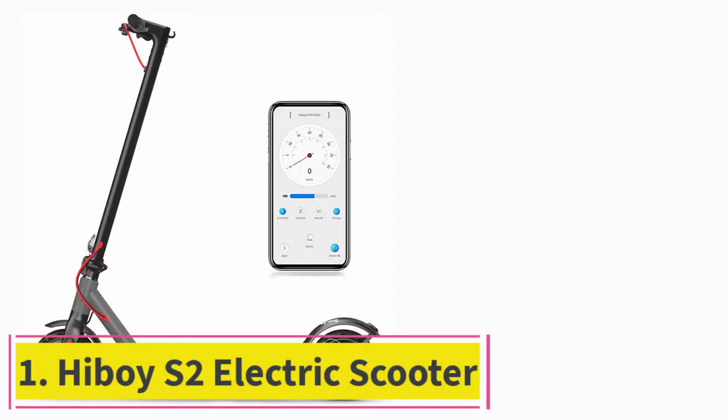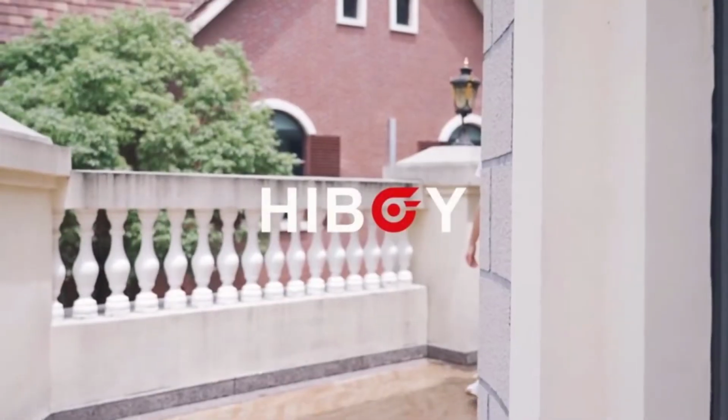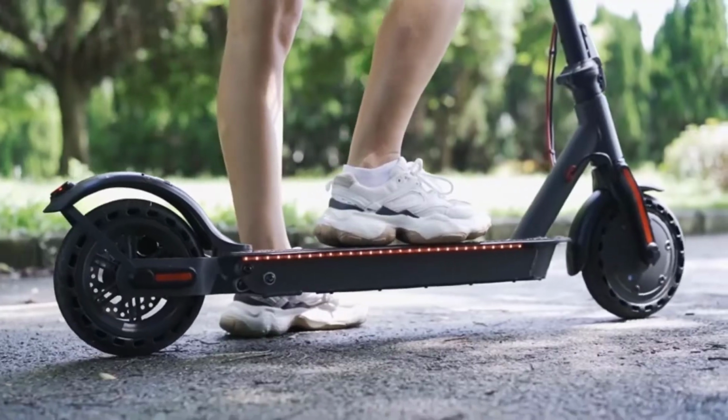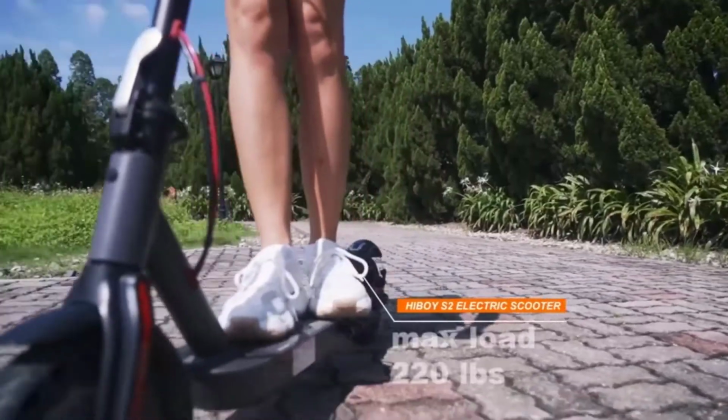Starting at number 1. Highboy S2 Electric Scooter. The second version of the Highboy S2 electric scooter shows marked improvement over the original model, namely in the form of added horsepower and improved braking. It is overall well built, but its sturdiness makes it one of the heaviest scooters we reviewed at 34 pounds.